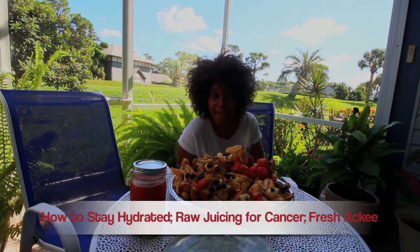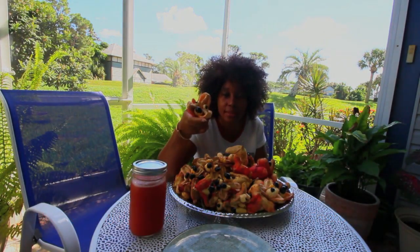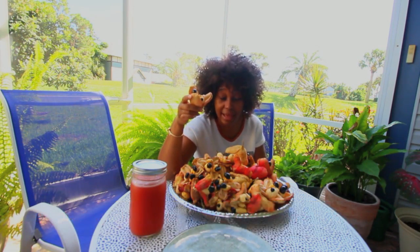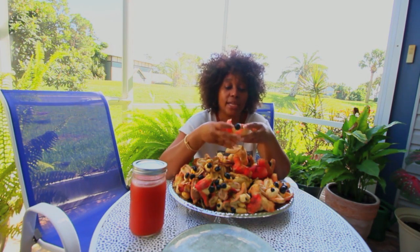And guess what I have today? Yes, you know what it is if you're from the islands. It's ackee. And no, I'm not in the islands. I'm actually in Florida. So I'm really excited that I do not have to go to the islands to get some ackee. And as you can see, this is fresh ackee.